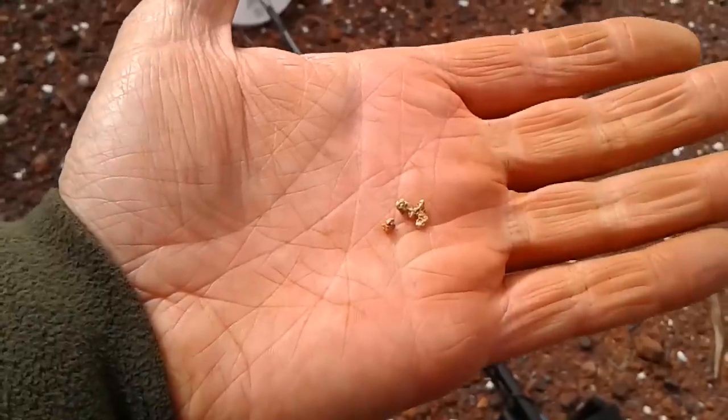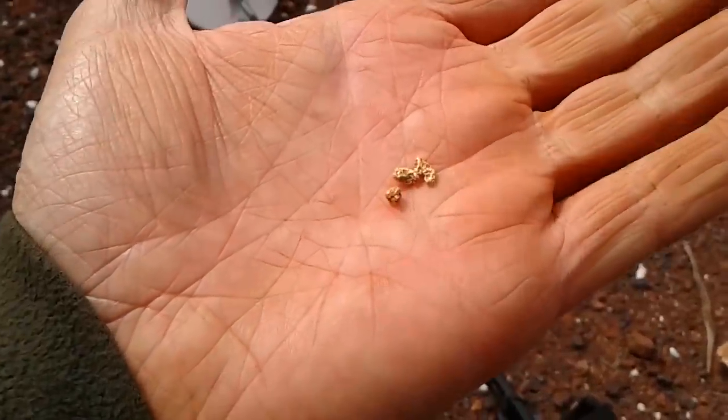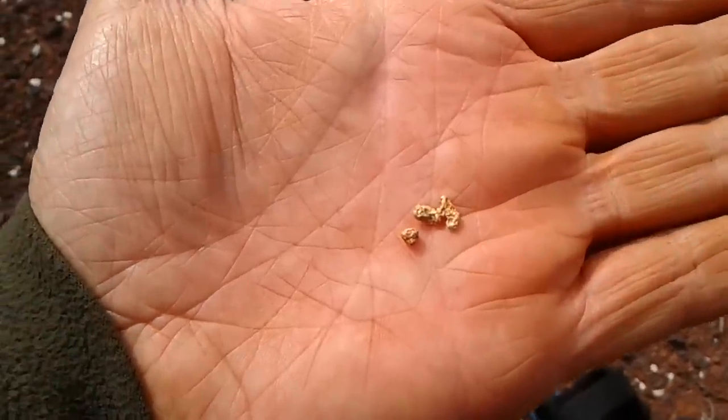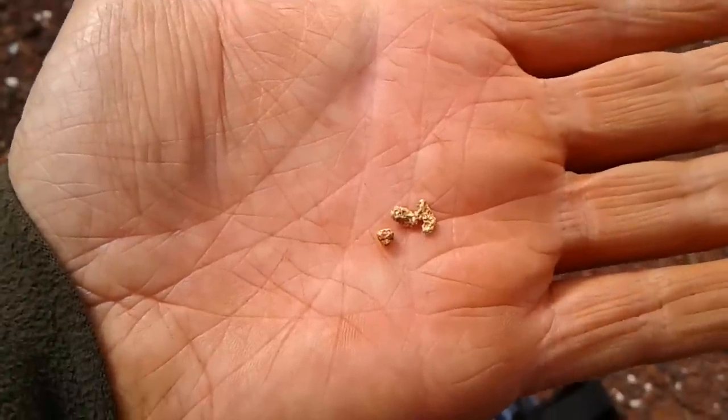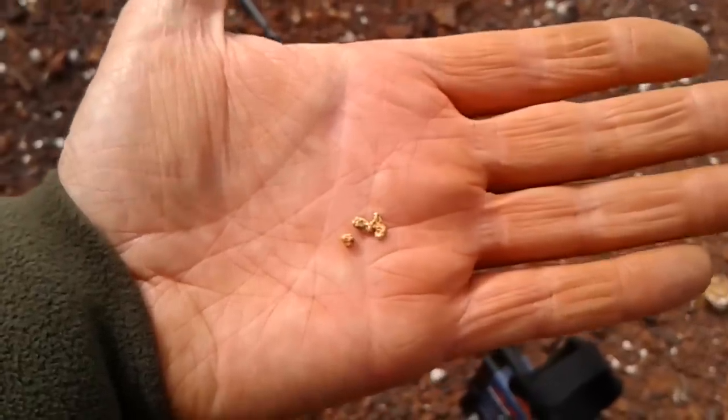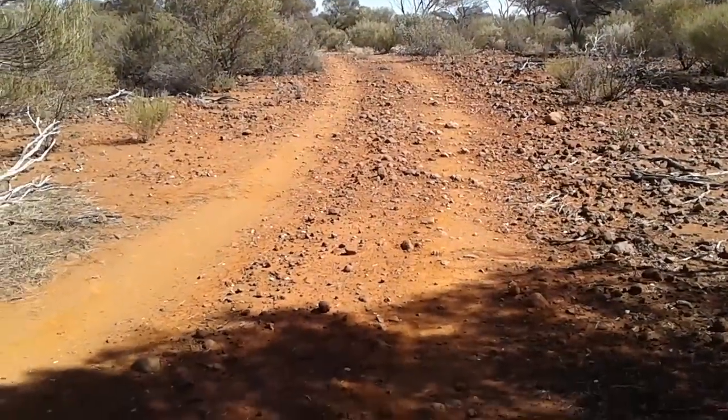That's the little piece I found a bit earlier this morning, which was about 3 times the size of the one I just got now, that one there. So anyway, that's pretty good for a couple of hours. Let's see if I can find a bit more for the morning. There's a track coming right through here.